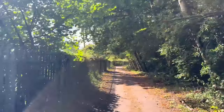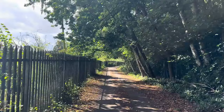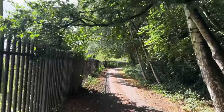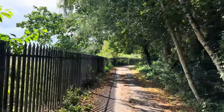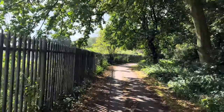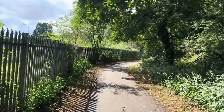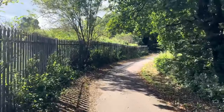I will correct myself, it's called East Hyde Sewage Works, not Chiltern Green Sewage Works. I think that's just an invention of my mind. I've always called it that. I just had a quick look on the map. And yeah, East Hyde. So there we go, I've learnt something new today. Well, I've been calling it that for the last 30 years, so I probably am not going to stop anytime soon. Plenty of signs warning you to keep out. Who would want to go in a sewage works anyway?